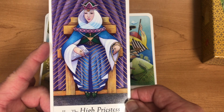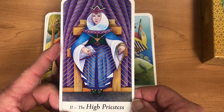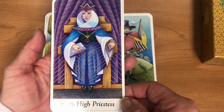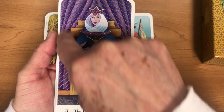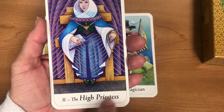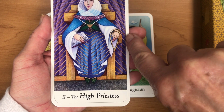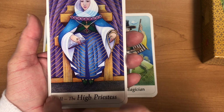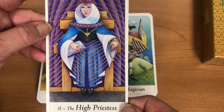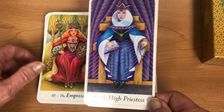Here's the High Priestess. Isn't that beautiful? Look at the serene look on her face. Really, really love that High Priestess. Now, if you wanted to, you could trim this deck down pretty easily. Everything that you need to keep is here, the number and the name of the card. So you could trim it, just the small border, or you could actually trim this off too, and that would shorten these cards up considerably. I may end up doing that. But wow, I love that High Priestess.